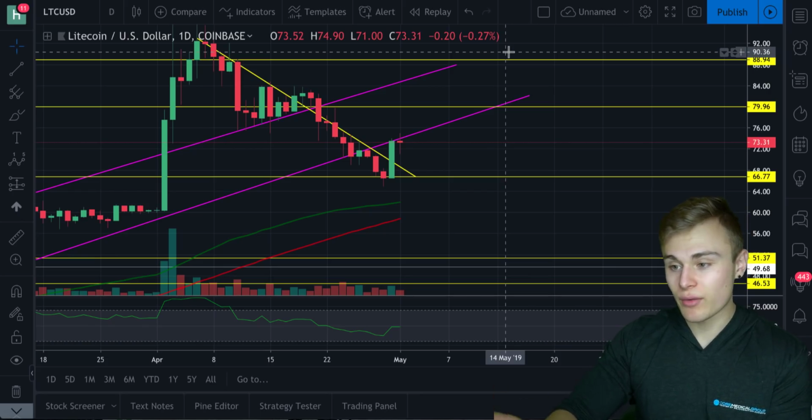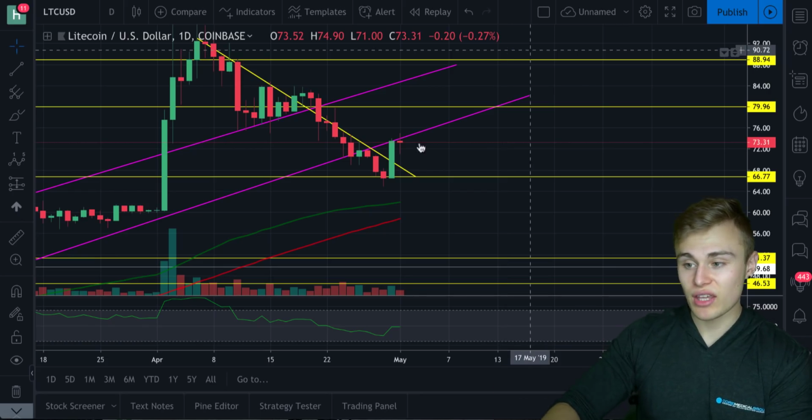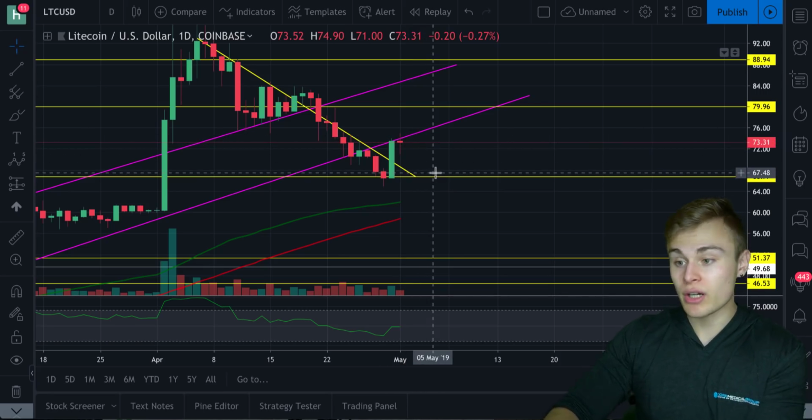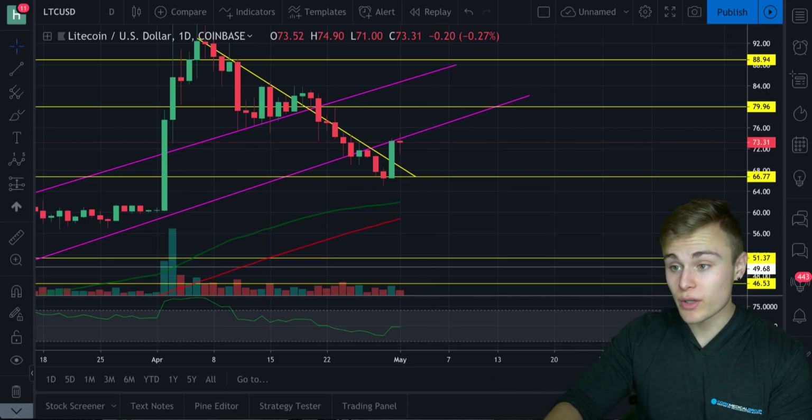But from where I'm standing right now, I don't want to buy in because I think it is acting as a resistance, and there's a good chance we're going to pull back down lower. That's my opinion on things, and you guys take it for what you will.